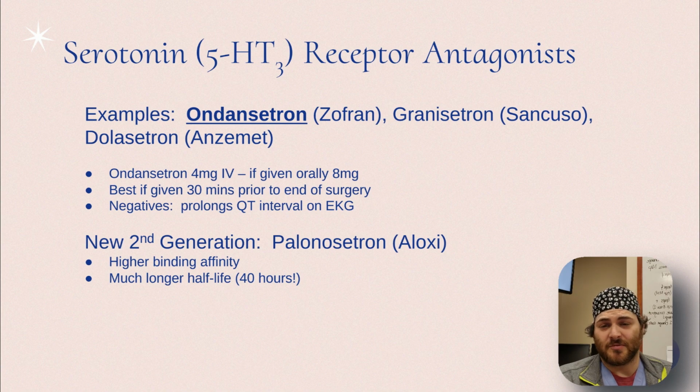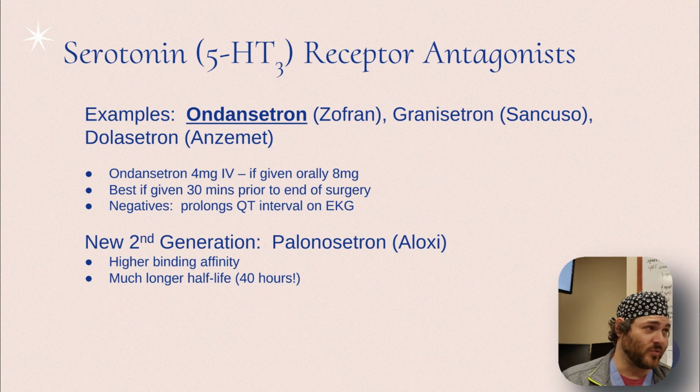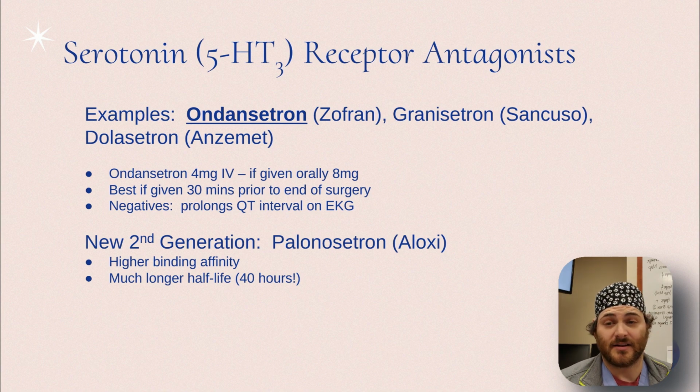This is best if given 30 minutes prior to the end of surgery. There are certain situations where we want to give that in pre-op if it's going to be a short procedure. But Zofran doesn't last real long, and so you don't want to waste too much of it during a procedure when the patient's asleep anyways. The big drawback of Zofran and all of these drugs in this category is that it does prolong the QT interval on EKG. So if you run into a patient that already has like congenital long QT syndrome or something like that, this is usually the first drug that gets cut out of the anesthetic. A lot of anesthesia medicines prolong the QT interval, and so what you don't want to do is skimp on any of that stuff. This is kind of your luxury item, unfortunately.